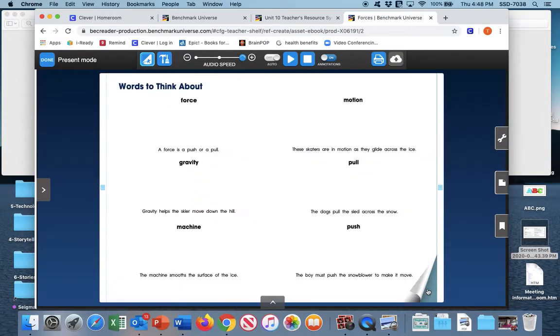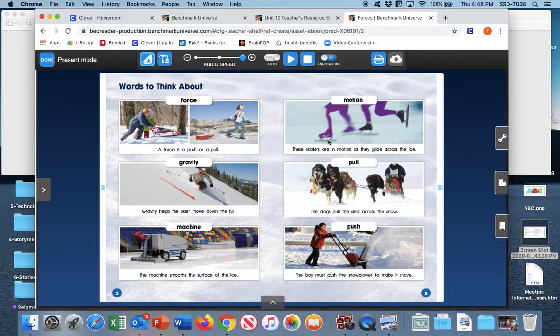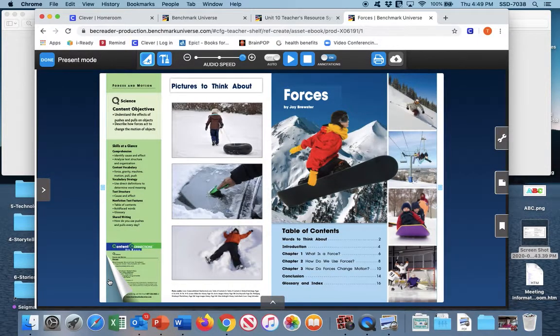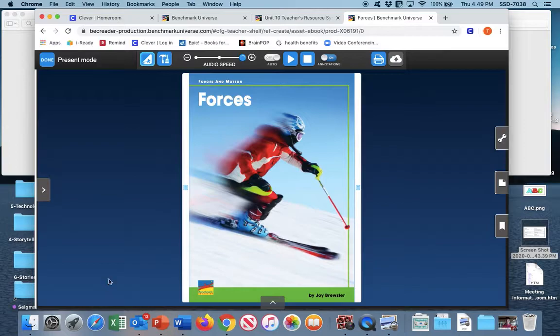As we go through, we are noticing right away some labels. And there's captions down at the bottom. So right away we know that this is going to be an informational text and it's going to be real. So we're going to be seeing a lot of facts. And so we're going to go ahead and begin by just going through and reading the whole story first, and then we'll be talking about some important lessons inside the story. So it's Forces by Joy Brewster.